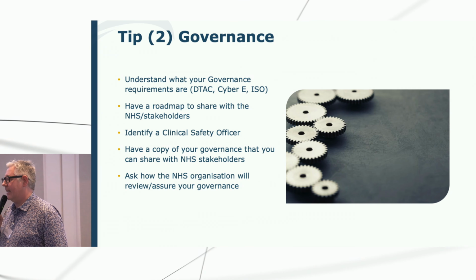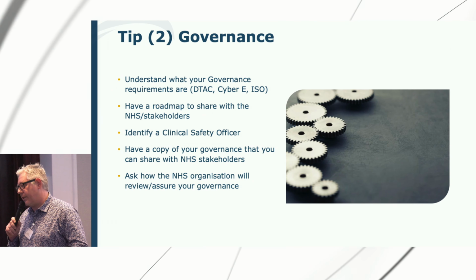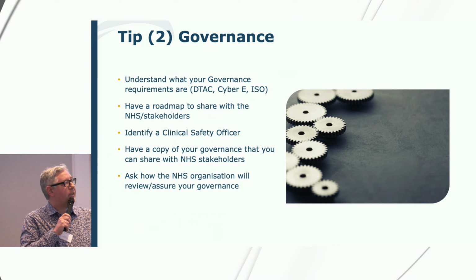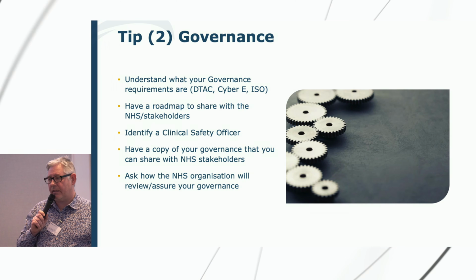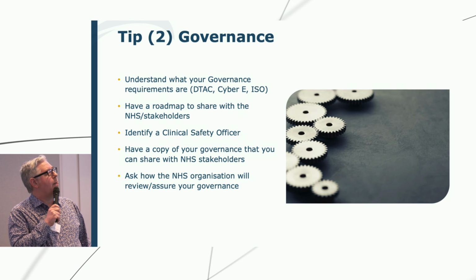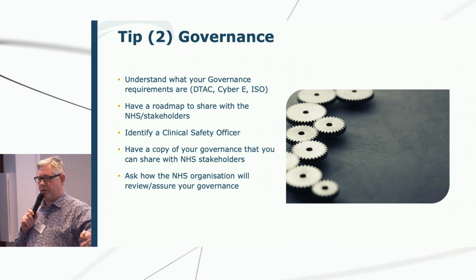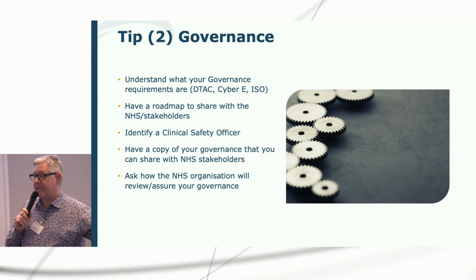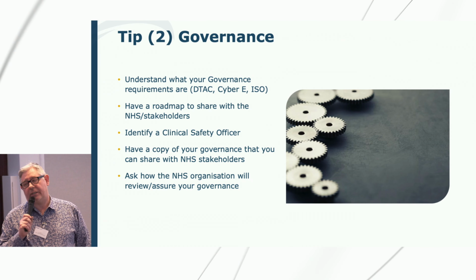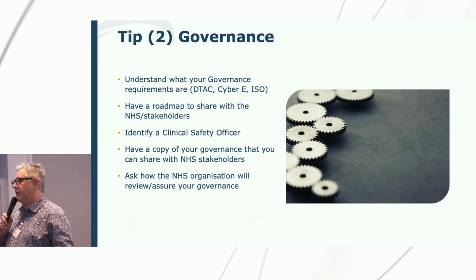Okay, governance. I think Graham mentioned he's got his governance roadmap. That's really good. This would be unique to your sector, your product, and what you're providing, but have a roadmap for this. If you're digital, then you need to have a clear understanding of DTAC, clinical safety, cyber essentials, all that good stuff. If you're early stage, then it will take you a while to achieve that. So if you put it on a roadmap and show interested stakeholders, that's fine, as long as you can talk about it and you've got it as a plan.